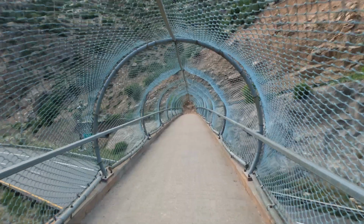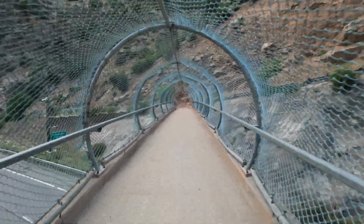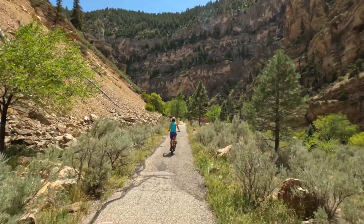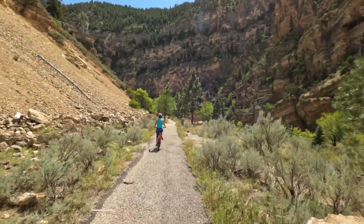The first part is right next to the interstate, and it's a bit intense. But then you get to cross this pedestrian bridge, and it drops you right into the canyon where nature awaits.